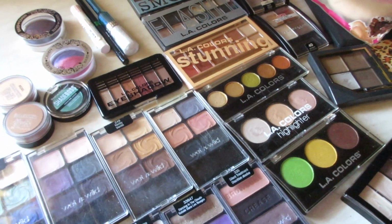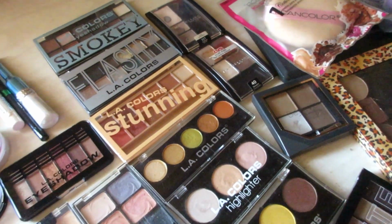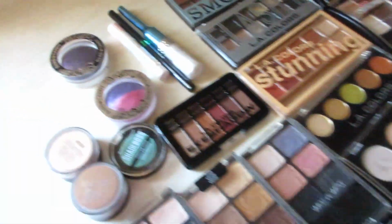So this is embarrassing. I forgot a whole entire box of makeup I'm decluttering. Yeah, a whole entire box of makeup that was meant for makeup declutter number 9. So I'm just going to add this in here.